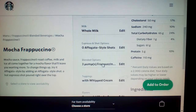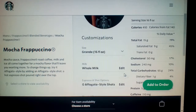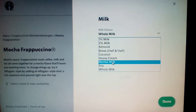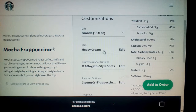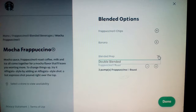So it's three pumps of the frappuccino. Let's see, one second. What is that? Frappuccino chips banana. Oh, that's how you can customize it. Okay, so basically, mine will contain, let's see if we can get how many carbs it would have. So I do a grande, heavy cream, the shots. It comes with the shots already. Okay, the frappuccino, banana, let's see if it has sugar-free.